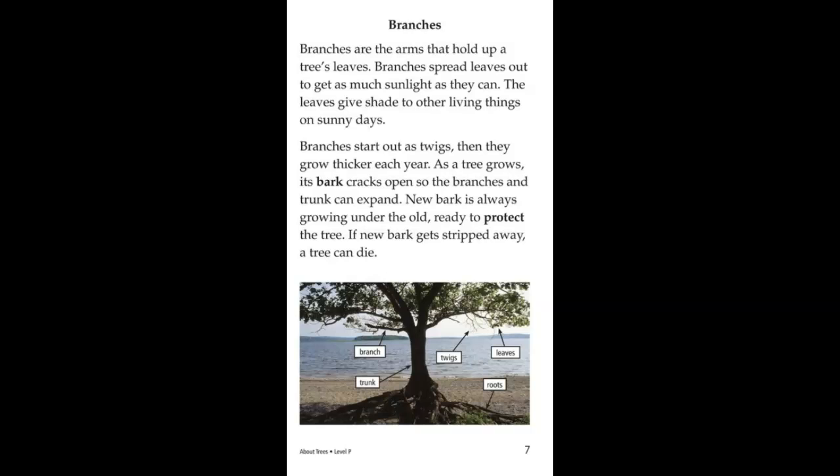Branches start out as twigs, then they grow thicker each year. As a tree grows, its bark cracks open so the branches and trunk can expand. New bark is always growing under the old, ready to protect the tree. If the new bark gets stripped away, a tree can die.